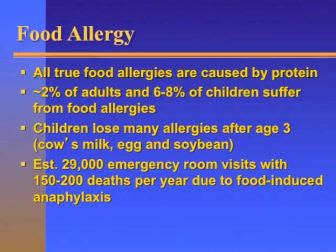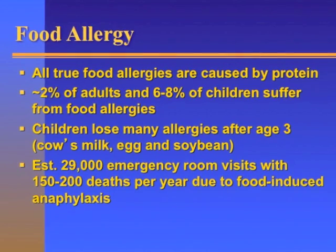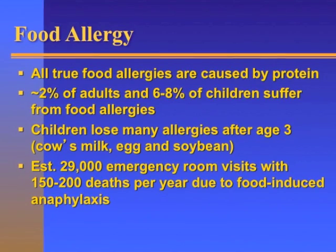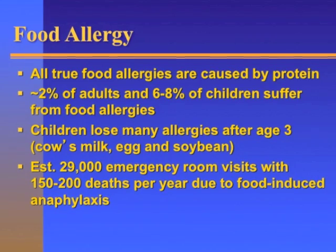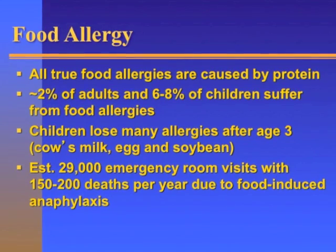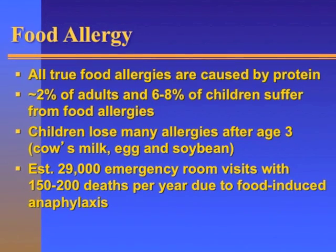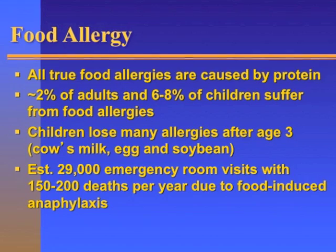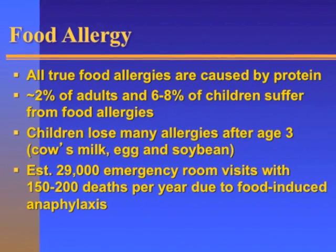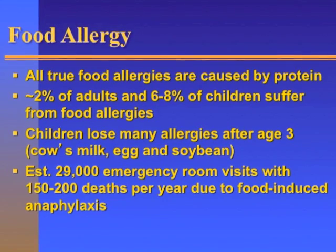So about 2% of adults and 6 to 8% of children suffer from food allergies. Now you might ask, why do children have higher levels of food allergies? Is it because of these new crops? And no, that's not the case. Children lose many of their allergies after age 3. And they typically lose their allergies to cow's milk, eggs, and soybeans. So this is when the child's gut develops, their bellies develop to the point where these food allergens, these proteins, these peptides, don't make it across and cause an allergic reaction.